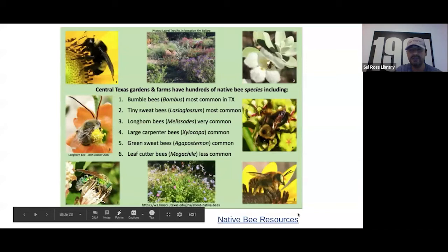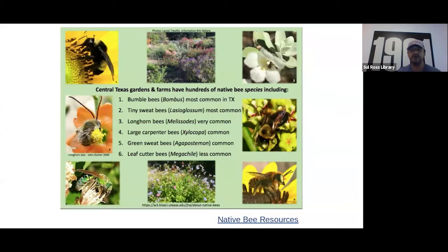And I left a link here, and we'll be sharing all these slides with you guys. I left a link here just to get you back to some reputable local resources that you can use to find the bees that you're looking for. You can print these out. These are all in PDF format, so this is something that you could print yourself and get out there and see what you guys can find.